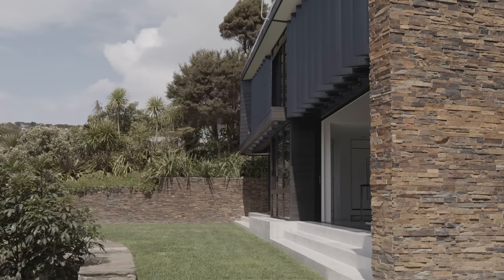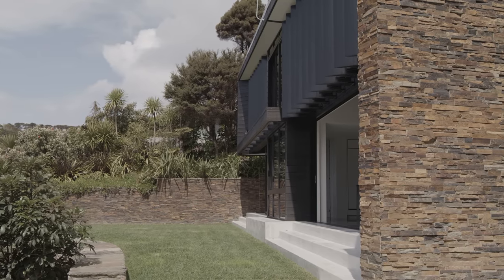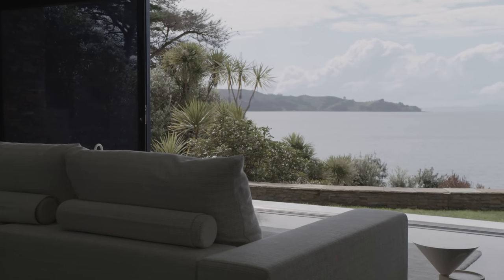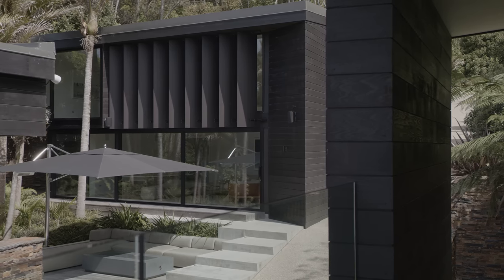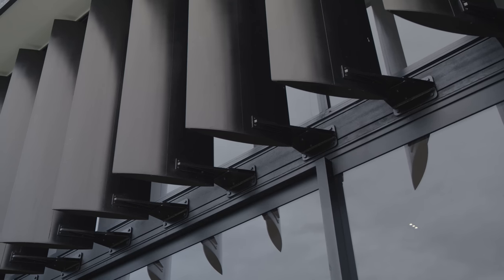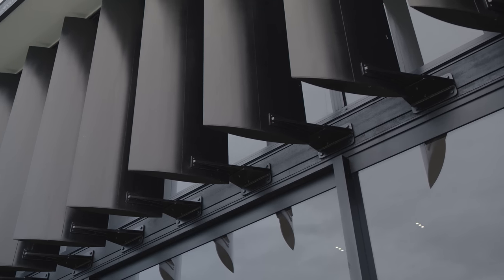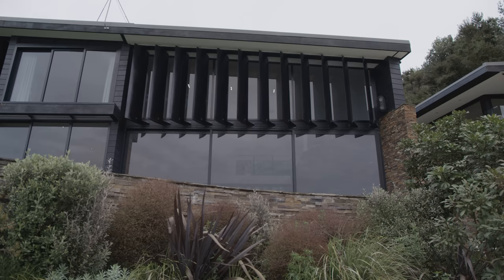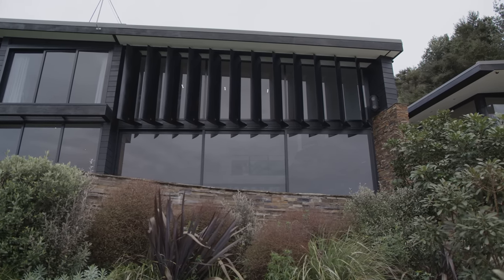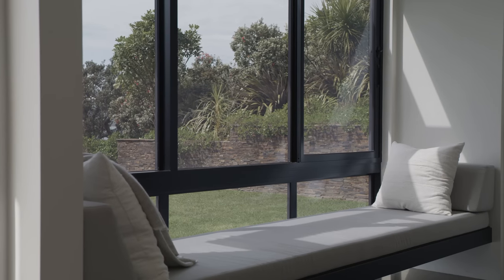To make the most of the light, but also to control the harsher light, and also mostly for the sculptural view of the building from when you look out from sea, we incorporated the big louvered fins. They're fixed, but they're fixed at such an angle that it stops the really harsh light coming in at the right time. So it's a sculptural device, but also a kind of light control.